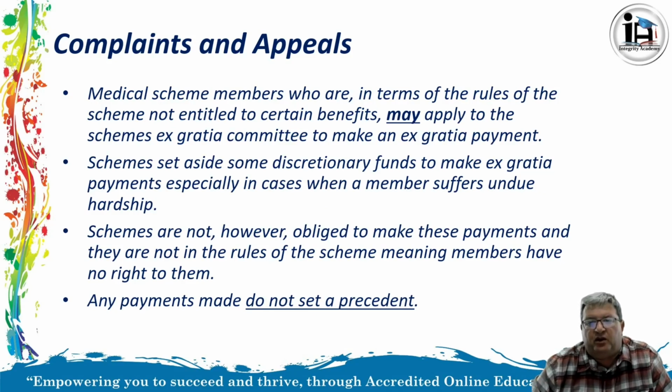Medical scheme members who are, in terms of the rules of the scheme, not entitled to certain benefits may apply to the scheme's ex gratia committee to make an ex gratia payment. Schemes set aside some discretionary funds to make ex gratia payments, especially in cases when a member suffers undue hardship. Schemes are not, however, obliged to make these payments, and they are not in the rules of the scheme, meaning members have no right to them. It is just a nice thing that the scheme does for you.